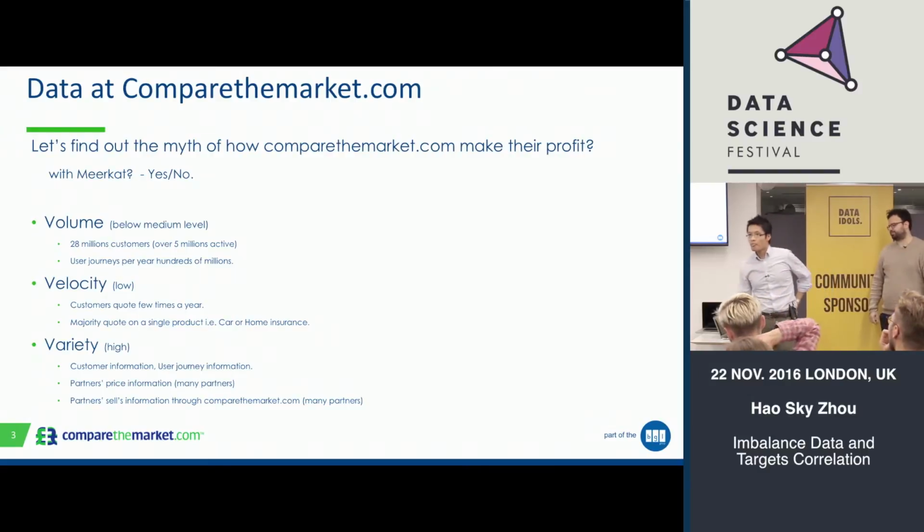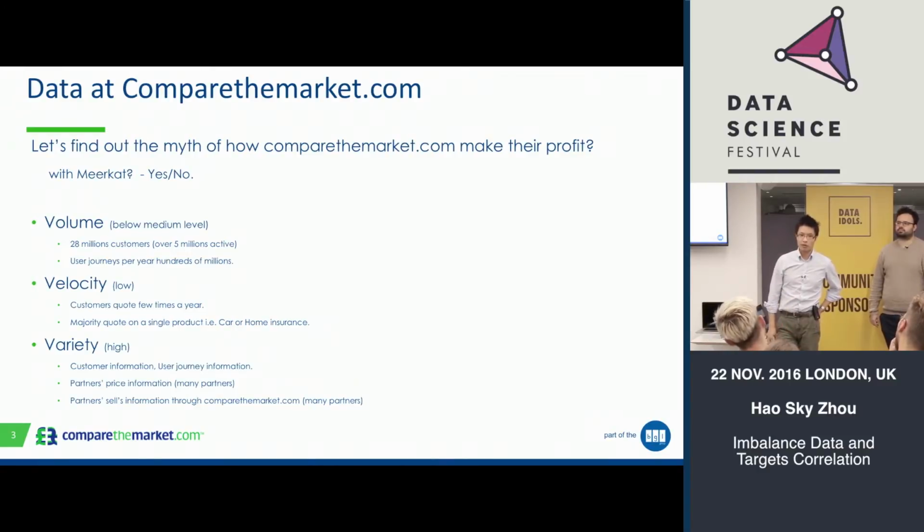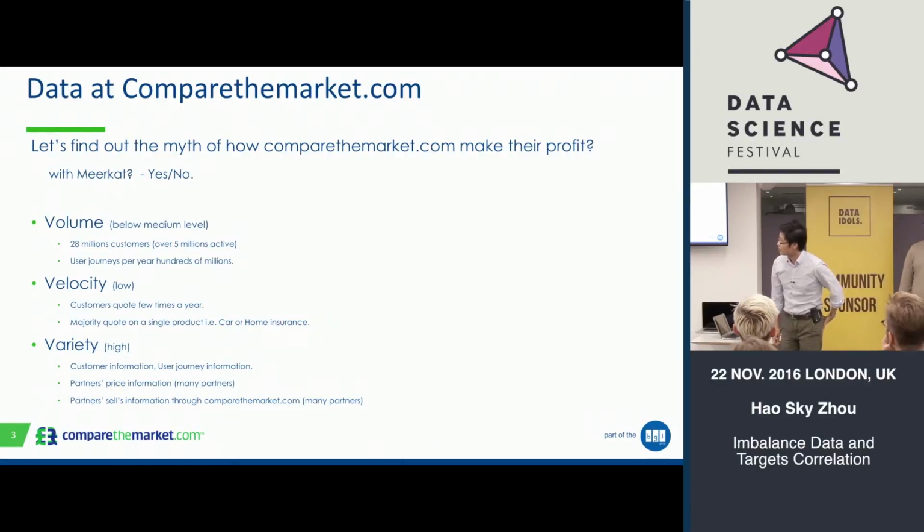In terms of velocity, I assume the majority of people here will probably purchase only one product through ComparetheMarket, home insurance or car insurance. Probably you don't even know that ComparetheMarket actually does a wide range of products, from energy to pet insurance, bike insurance, wine insurance, and so on and so forth. We have talked about the data variety, which is quite high. We're getting a lot of external data sources, on top of what we already have, which is customer information as well as user journey information.